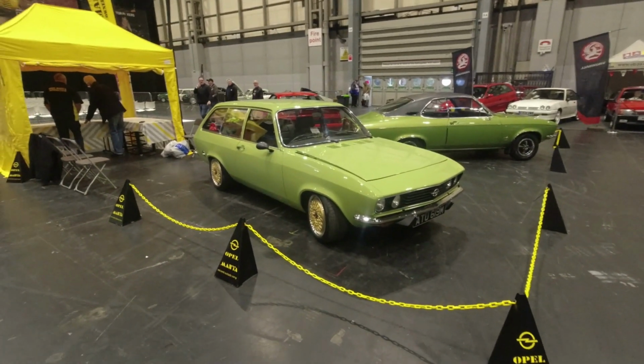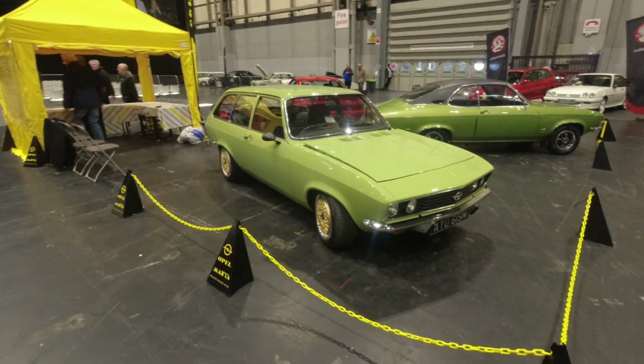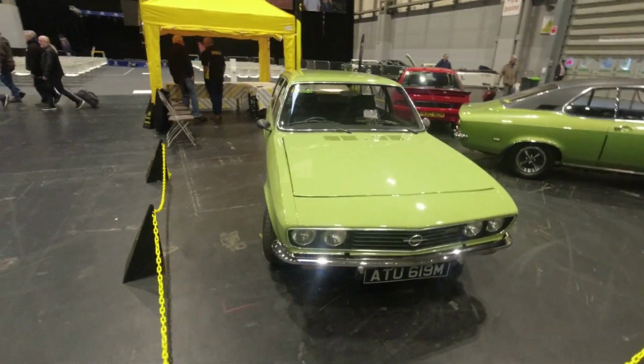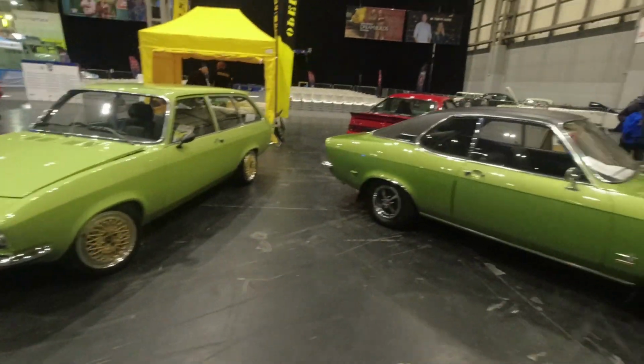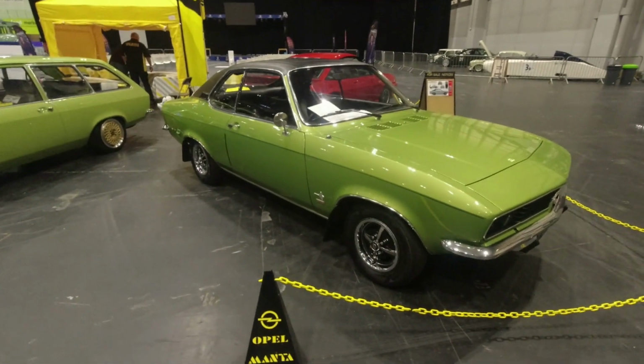As someone correctly pointed out, this isn't a Manta turned into an estate. It's an Opel Ascona turned into a Manta, because the front panels just bolt on. I think it makes for a really attractive vehicle. But Joe Freddy posted a comment saying, can we see more of the lovely green Opel Manta A? So here we are, having a look at it.